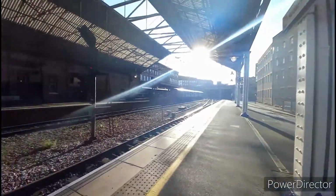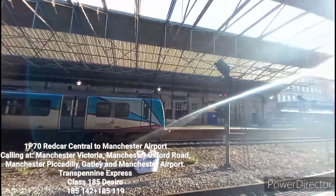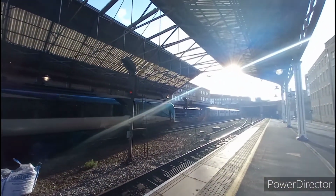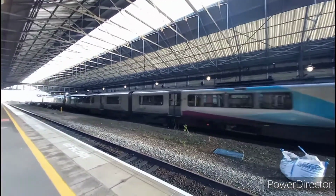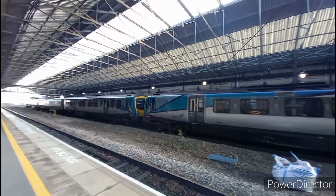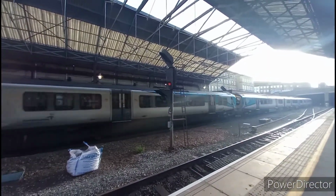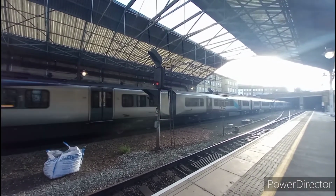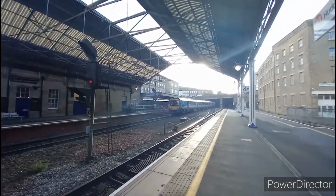Now leaving is the 13:08 TransPennine Express service to Manchester Airport. 185142 leading the way, and 185119 on the rear. The next station for this service is Manchester Victoria.